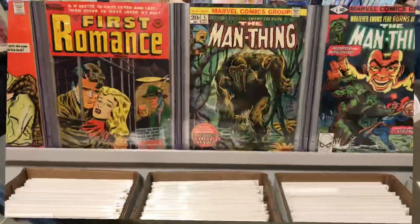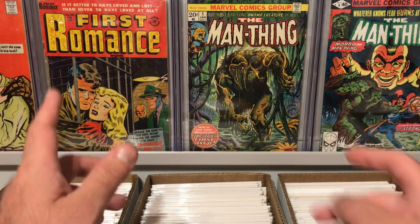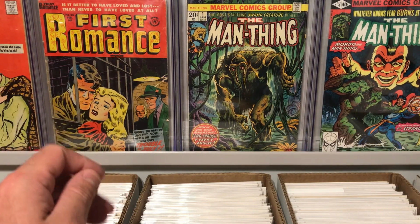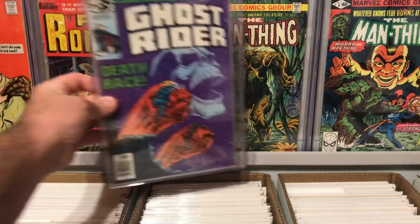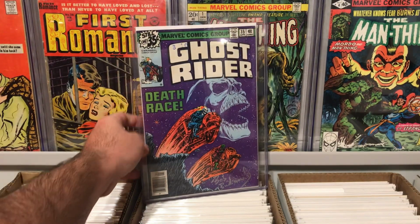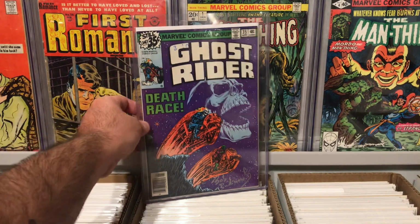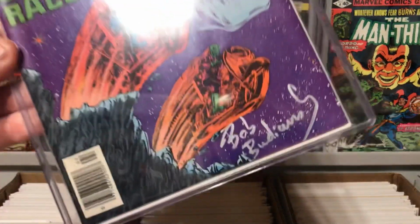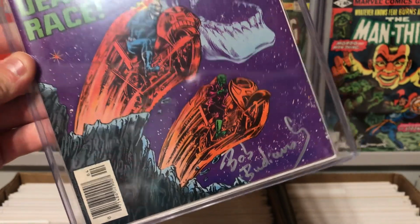All right, so as you saw in the footage, that was really cool, meeting all those talented artists. Let's take a look at the books that I got signed. First one here was Ghost Rider, issue number 35, the classic Death Race cover. I always love this cover, and Mr. Bob Budiansky signed it right down there in the silver Sharpie.